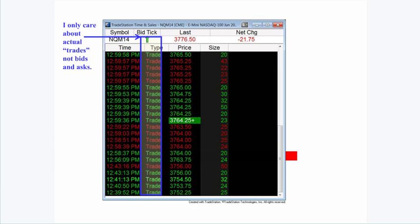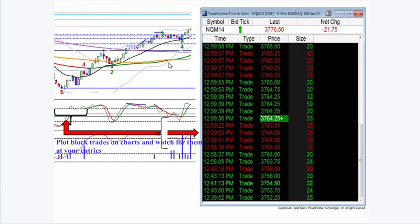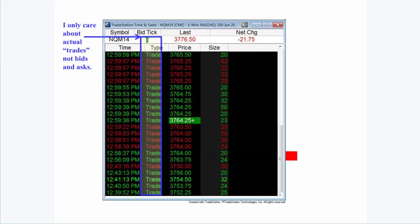But when the trade is executed, believe me, when money's left our account, now we've made a commitment, right? Now we're not dating, now we're not engaged, now we're married. So I edit that to only show the actual sales, the actual commitment.